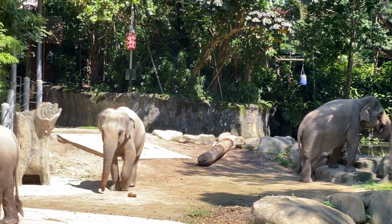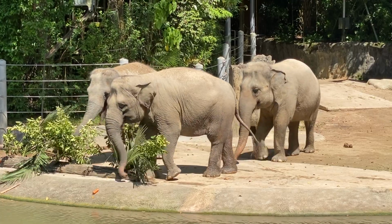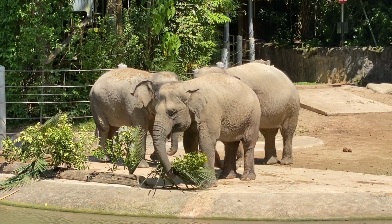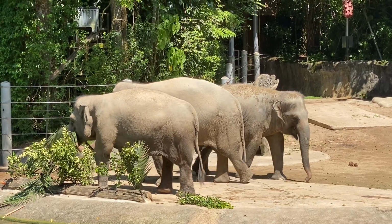So in the wild, elephants will also do this. They will eat all the leaves and fruits at the top of trees that other animals can't reach. Jati over there is actually 2.6 meters tall, and at her last weigh-in, she is about 3,600 kilograms. So that's three average cars in Singapore. Alright?